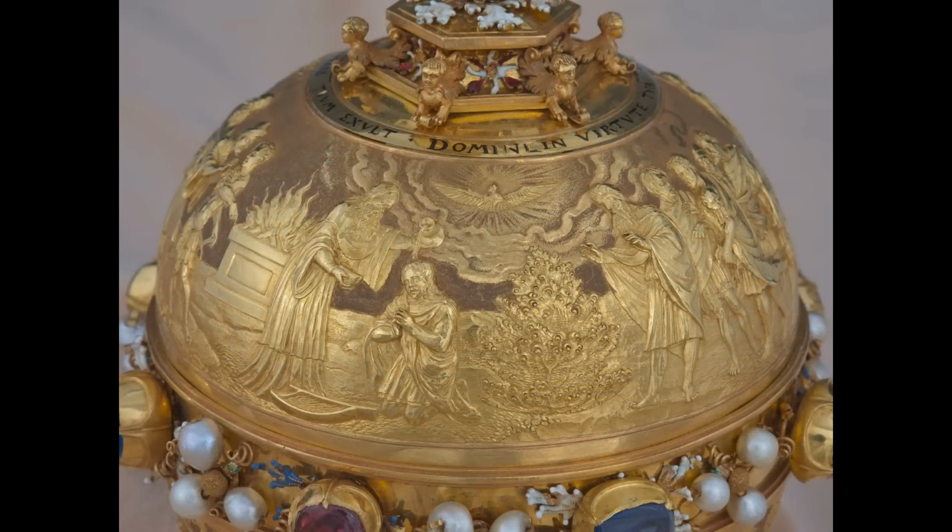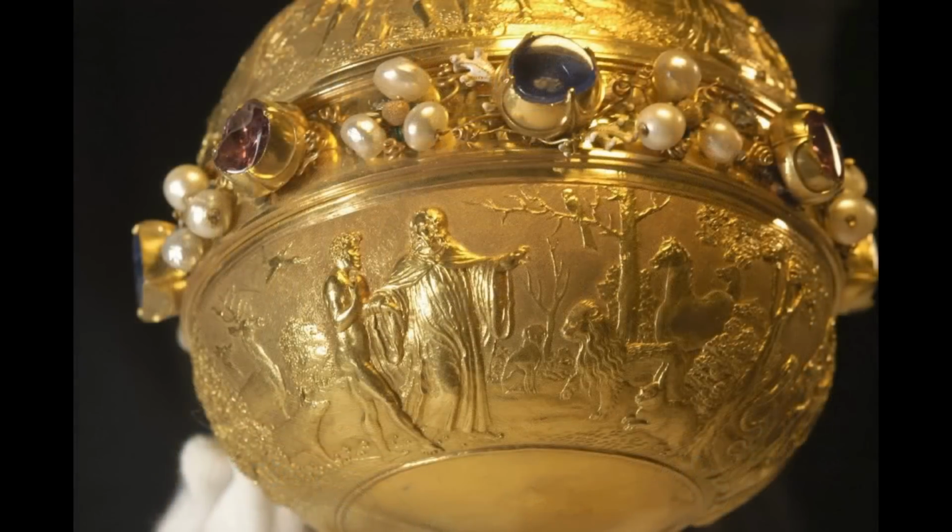The surface of the 2 hemispheres of the orb is decorated with very precisely executed relief engravings. On the upper part, there are scenes illustrating the story of King David, his victory over the giant Goliath and his anointing by Zadok the priest and Nathan the prophet. On the lower hemisphere, there is a scene from Genesis of Adam kneeling before God, of Adam being led into the Garden of Eden, and God warning Adam and Eve not to pick the forbidden fruit from the tree.